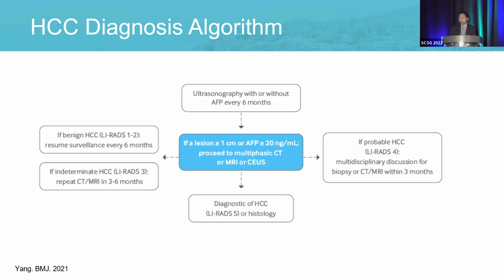Therefore, a multidisciplinary discussion is recommended for consideration of biopsy or a very short-term follow-up cross-sectional imaging in 3 months. And we can confirm the diagnosis of HCC based on a LI-RADS 5 finding. If the imaging characteristic is not confirmatory, HCC diagnosis could be established based on histology.